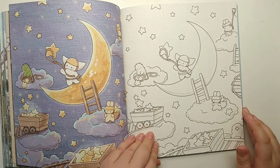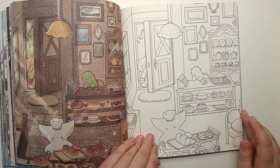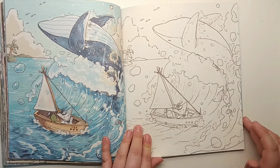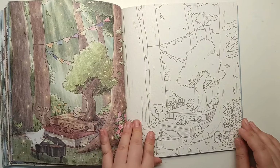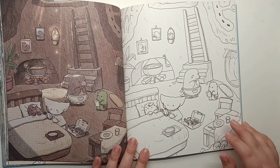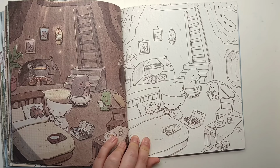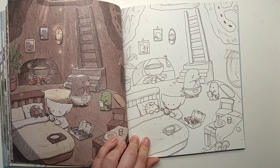A star catcher. A baker. A sailor. Pianist. A doctor or a nurse. Oh, look at that little guy. So sad. I imagine this is its mum getting really worried about the baby being ill.